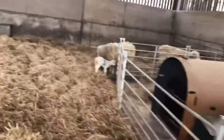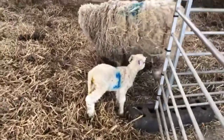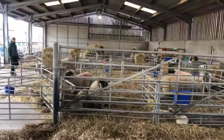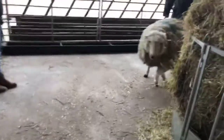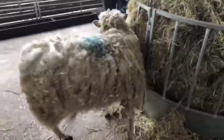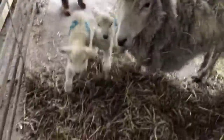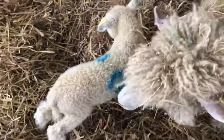Okay, here comes number three. Look at these in here. We've got number threes on their way as well. It's very noisy in here now that all of the sheep are moving. They're all wondering what's going on. And so they're all really noisy. But here comes number three. So these are the numbers of the Leicester Long Wool sheep. Oh, I know, I'm in your way. Look at them here, making sure they're all together as a family.